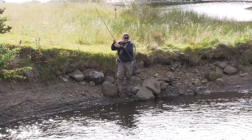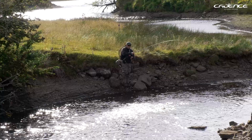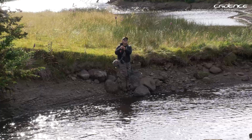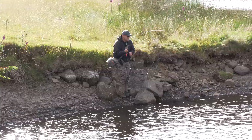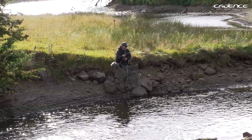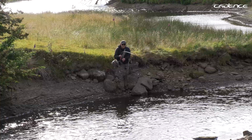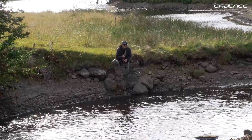Whee! That's a rainbow. That was right next to that rock. I thought we'd lost our chance. I've got here the rod set up as a Cadence 10-foot 5 weight. It probably wouldn't be ideal for fishing little streams like this. I was going to bring the 9-foot 4 weight, but the wind's just too strong, so I've just brought the 5 weight for the dry fly fishing. This is going well.